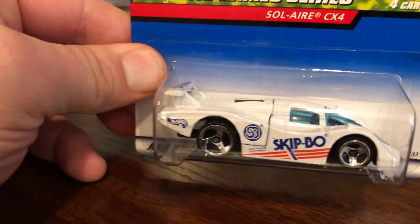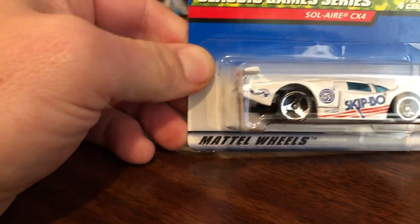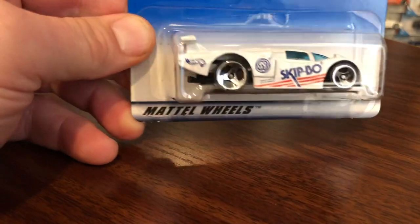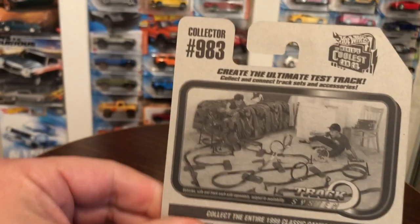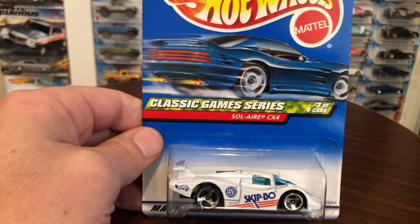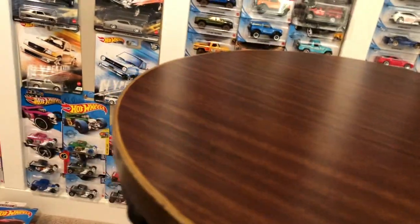Just the lines on this car, that Tampa work on the side, from the front, everything looks great. Even down to those tri-spoke wheels. It just looks great. And this thing is heavy. This thing is definitely a heavy car. It'd be great for the track, but I think I'm gonna keep this inside. This is collector number 983, and it too comes out of the 98 series. So super cool. And it looks like the classic game series 3 or 4 cars. Really cool, guys.